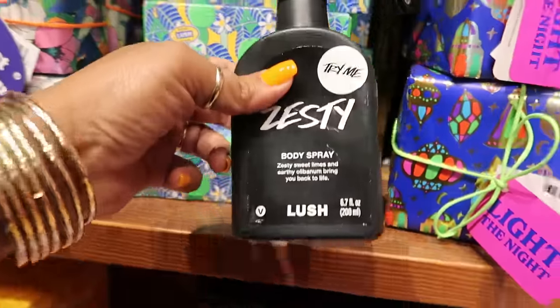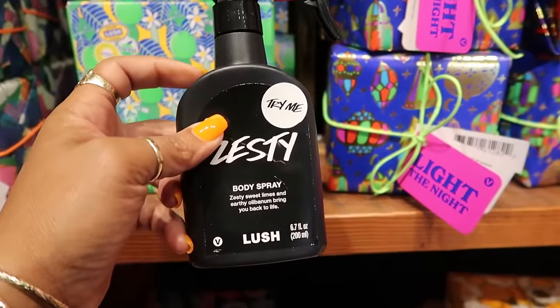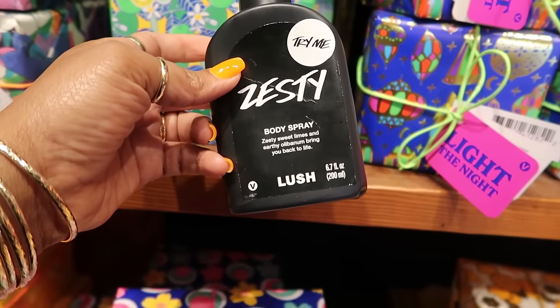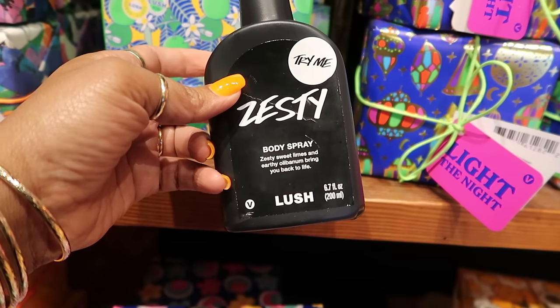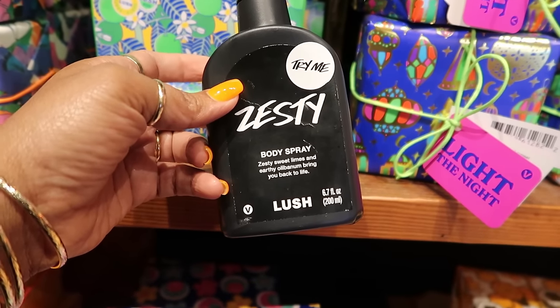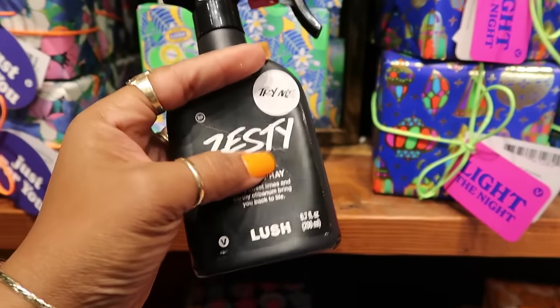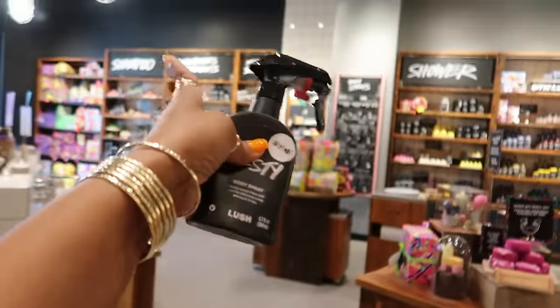Ooh, this is just sitting over here, zesty. I still have my two sprays from last year. Hopefully they have another one because I really like mine. This one is zesty, sweet limes, and earthy. Oh, I don't know how to say that. Olibanum to bring you back to life. These are really nice and they last a long time, but I have to go find them. They're over there, I think, somewhere. We'll make our way over there, but these are nice.